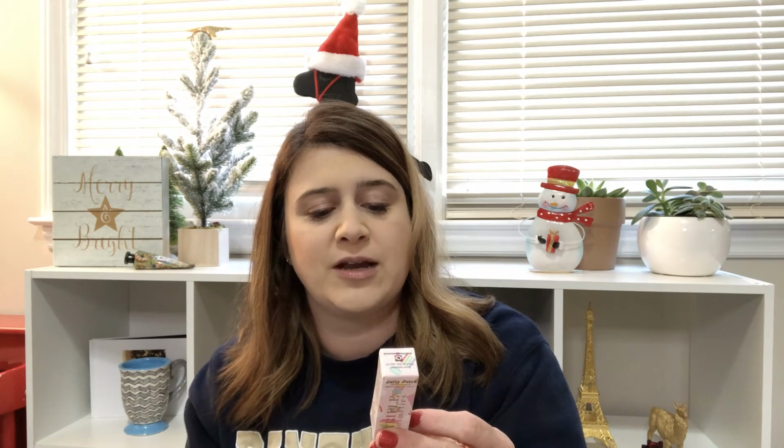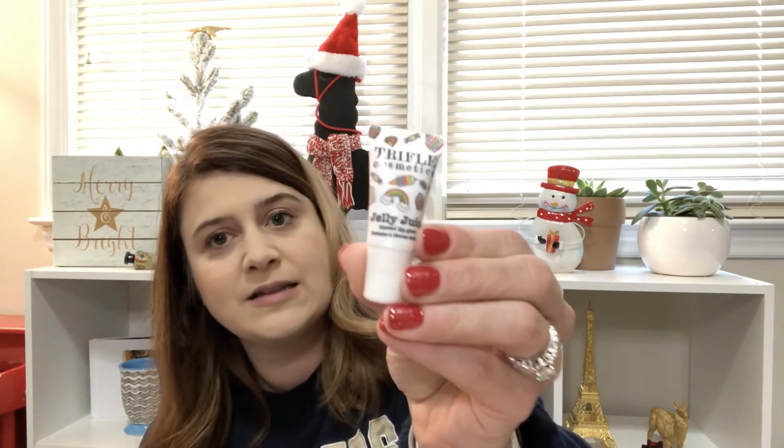This high shine tinted formula gives lips a juicy wash of color. It's infused with cranberry, raspberry extracts to help create a healthy, pouty face. And it's got a lot of, like, they don't have gluten and it's vegan and all this stuff. Let's see what's in this box. You get this tiny little thing of jelly juice, okay.